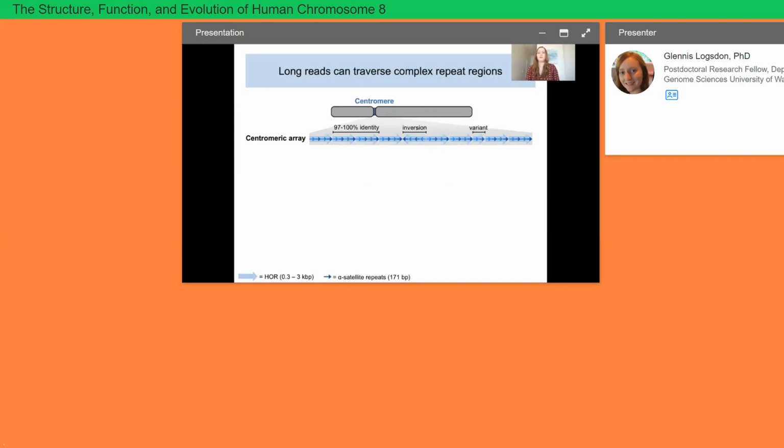To demonstrate why long reads are so important for traversing complex repeat regions like the centromere, I figured I would show you an example that compares Illumina short-read sequencing with two leaders in the long-read sequencing fields, PacBio Hi-Fi and ONT.